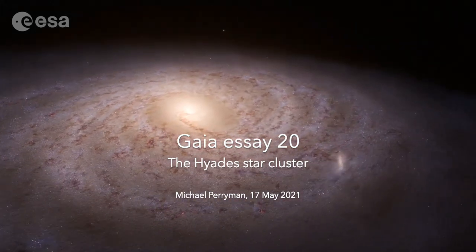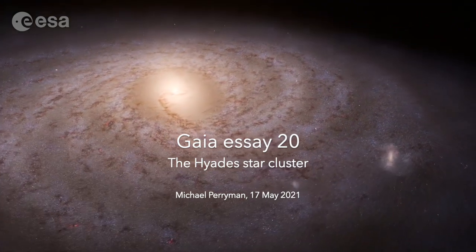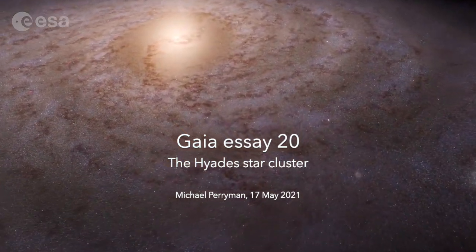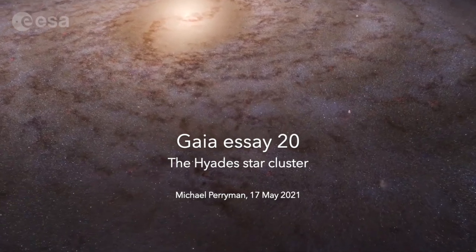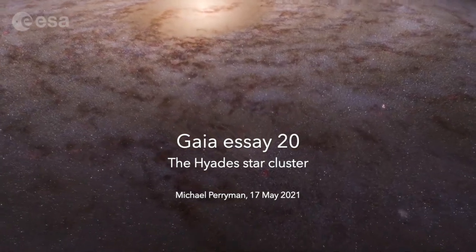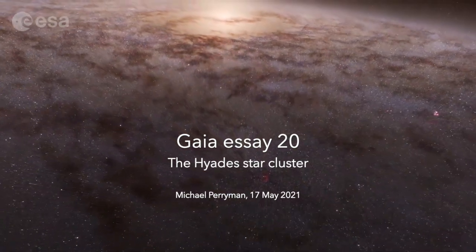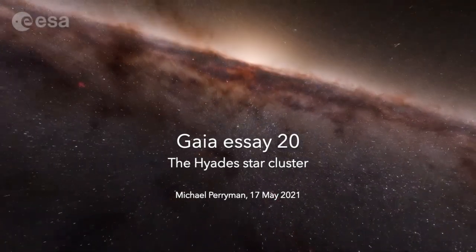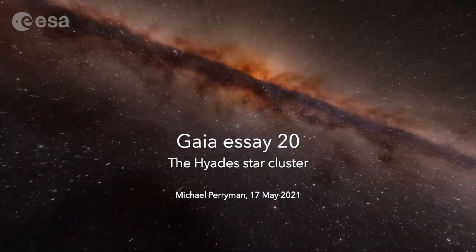What else did Hipparcos teach us about the Hyades? Well, the Hipparcos data showed that as you look further away from the dense core of the cluster, it becomes harder to tell the true Hyades members apart from the background stars in our galaxy. The field stars. Yeah, the field stars. They start to mix together both in where they are located spatially and how they are moving kinematically. Okay, so the edges get blurry.